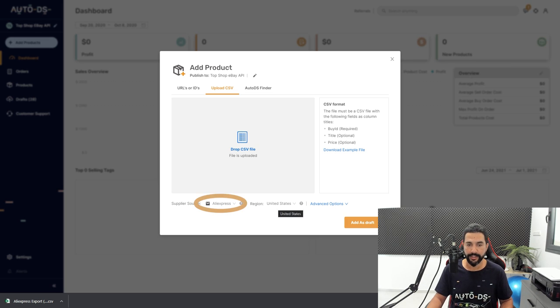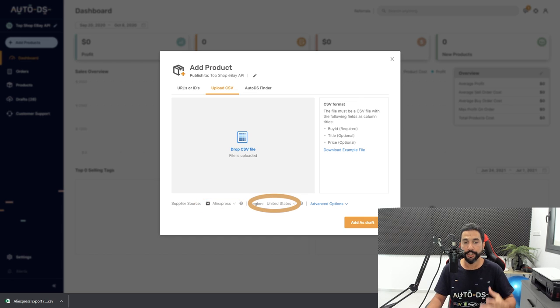I will choose AliExpress as the supplier, choose the right region where these products are coming from, and that is how simple it is. Click add as a draft, and now all of those 45 products that we had in that extension will be added to the draft section of my store, where I can continue optimizing it before importing it to my store, having it go live, and everyone will be able to buy it.